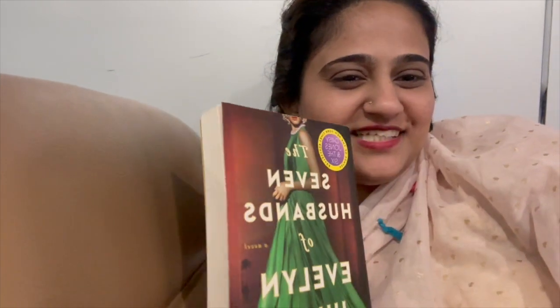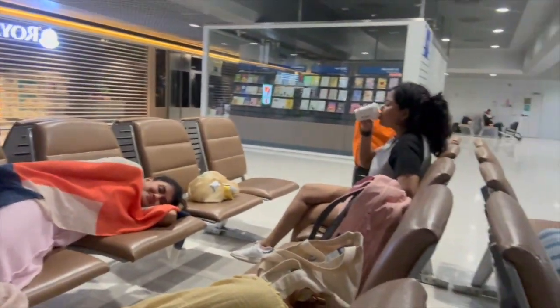Alrighty, we finally reached the airport. I started reading The Seven Husbands of Evelyn Hugo. I'm on chapter 3 already, and I love the book. It's nice so far. I love how she's kind of tying together all the details. However, we are all exhausted and tired, sleeping in the airport because we have an early morning flight too.